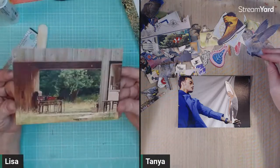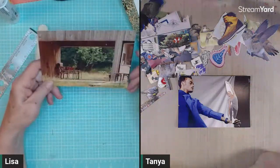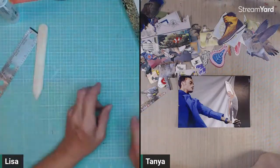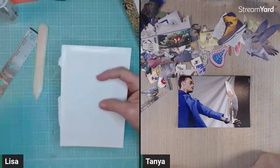It's kind of like this lady. Oh, that's cool. I'm just going to trim some of them now until I find the one I think I want to work on.